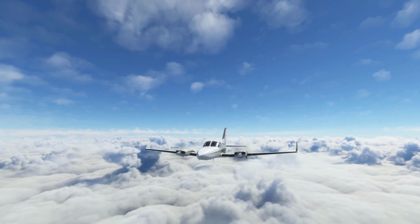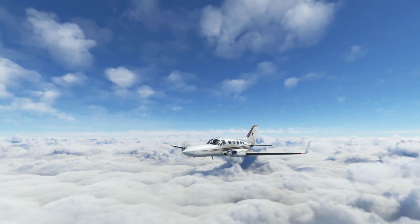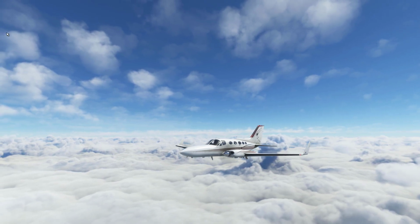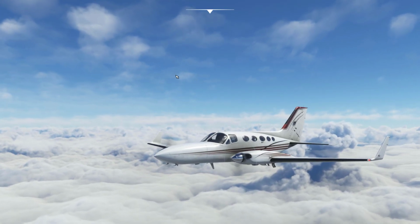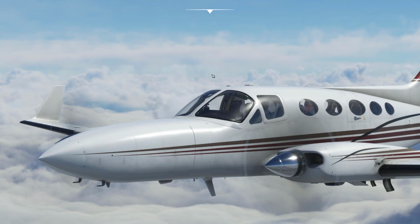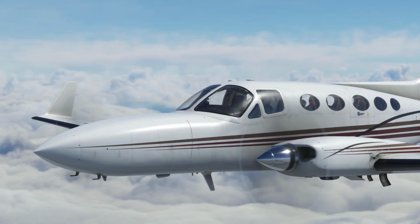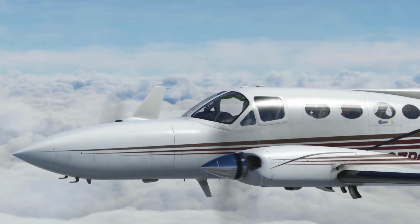See a very nice looking aircraft. The passengers look happy on the phone.